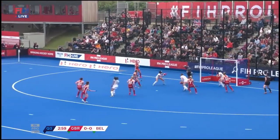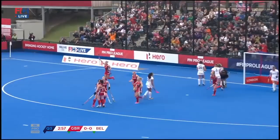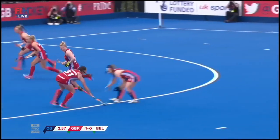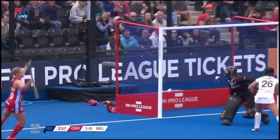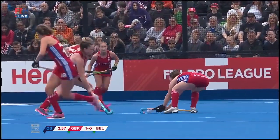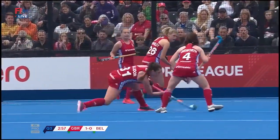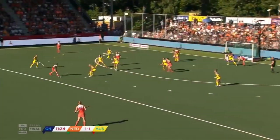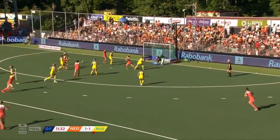It's gone to Ballston. She goes high! And Great Britain finally get the reward for their pressure. It's a goal, and Great Britain leads 1-0. Journey scores rockets, gets hold of that and just rips it round. There's another attack here. De Hoys on touch.